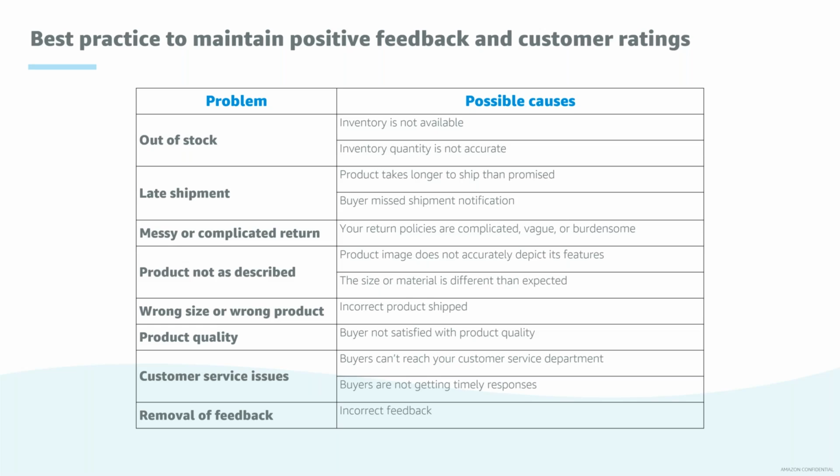Another one is customer service issues, where buyers may not be able to reach your customer service department. Again, something particularly important if you're fulfilling orders yourself, or the buyers are not getting a timely response. So if you've received a notification from a customer, making sure that you're replying to them in a prompt time frame.